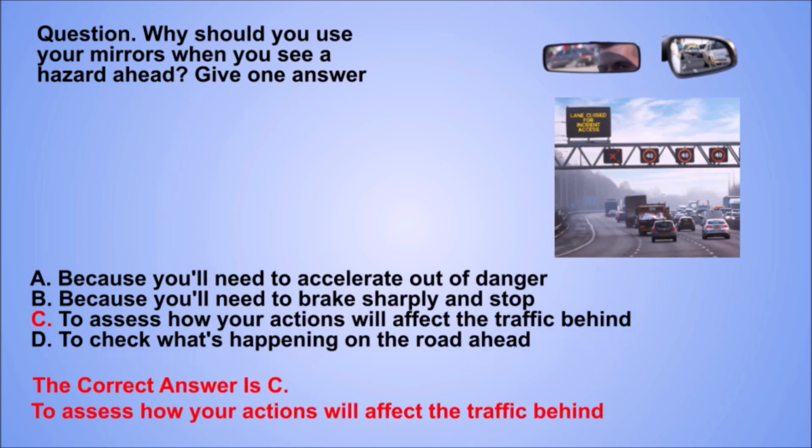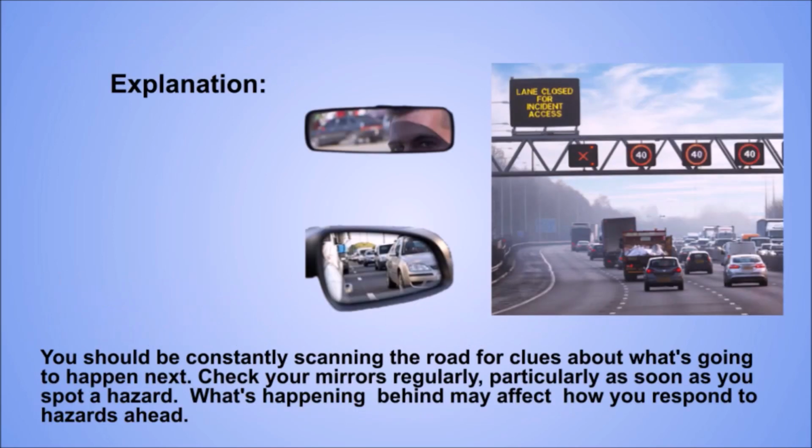The correct answer is C. To assess how your actions will affect the traffic behind. Explanation: you should be constantly scanning the road for clues about what's going to happen next. Check your mirrors regularly, particularly as soon as you spot a hazard. What's happening behind may affect how you respond to hazards ahead.